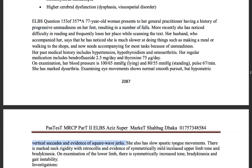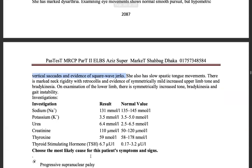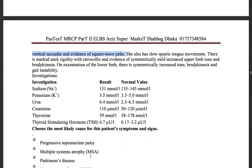She also has slow spastic tongue movement. There is marked neck rigidity with retrocollis and evidence of symmetrically mildly increased upper limb tone and bradykinesia. On examination of the lower limbs, there is symmetrically increased tone, bradykinesia, and gait instability. Sodium low, potassium normal.